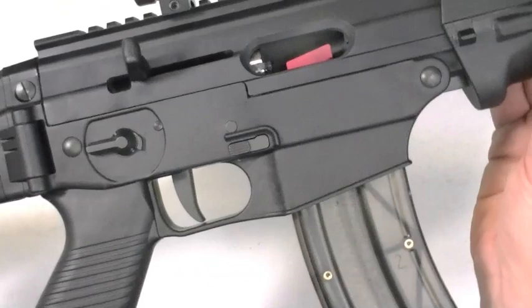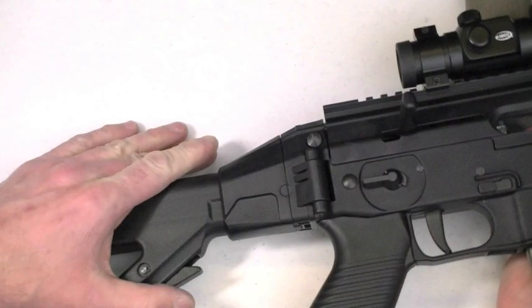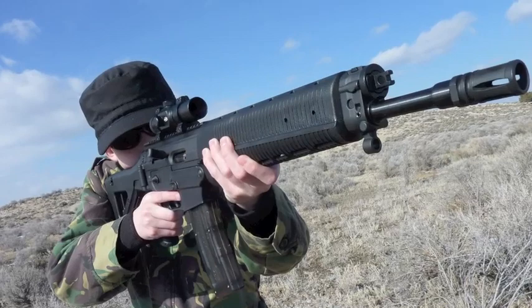Other ergos, we've talked about the stock already. I like how your cheek lines up so nicely with a very good cheek weld on the 522 when you're using a low-mounted optic, just like this ADCO that you're seeing here.